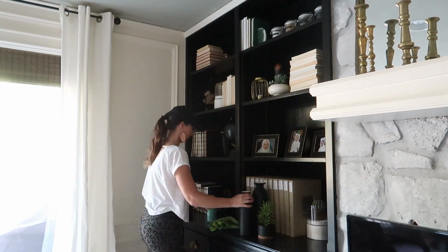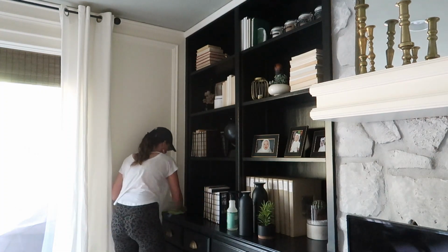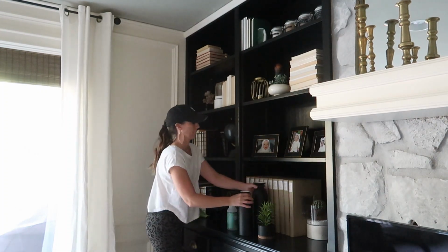I'm just using some Mrs. Meyer's all-purpose cleaning spray and a microfiber cleaning cloth to do all of my cleaning today.